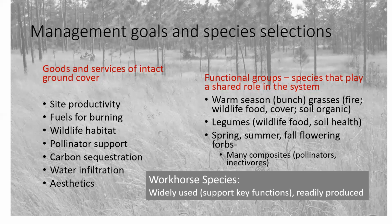building a species list. I wanted to just mention the term workhorse species. You may have heard it, I've heard it, and I actually had to look it up. It's a phrase or a description used most often among producers, and they represent species that are widely used, hence species that might be supporting values that a lot of people would like, for example, fuel. And from a grower's perspective, they're readily produced. And from a supply perspective, if you have a restoration project, you're likely to be able to find them.